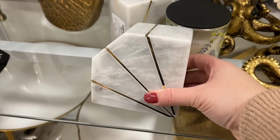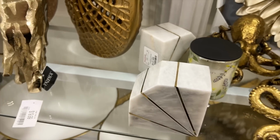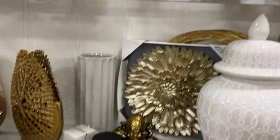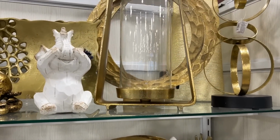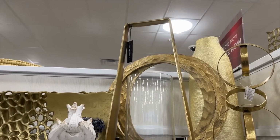$13 for each of these. These would make great bookends or even just some decor in a bookcase or on a mantle. I loved the marble with the gold mixed together. I have really been on a marble kick lately. It just looks so classy. I love it so much.